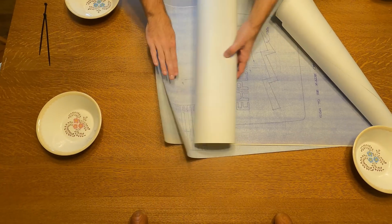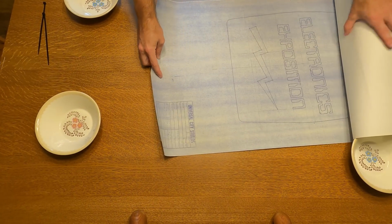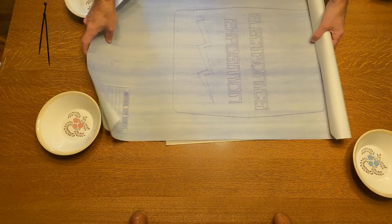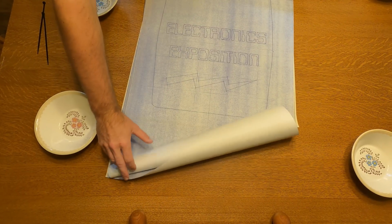Are there any others from Killer KITT? Yeah, there's another version of the sign right there, the Electronics Exposition.